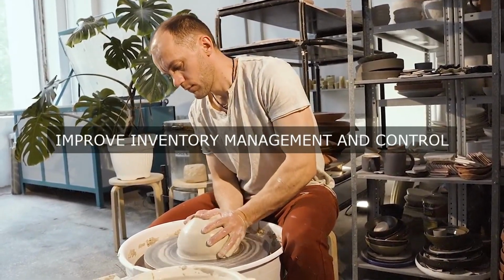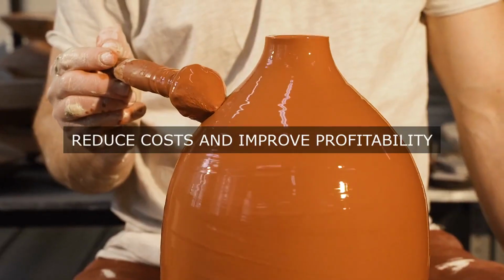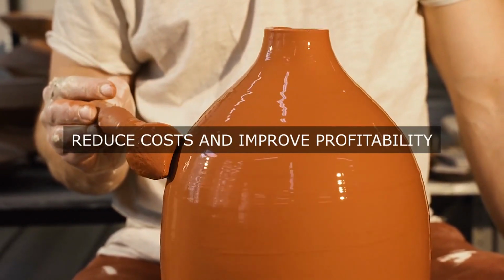Reducing environmental impact. By adopting a holistic approach to operational excellence, manufacturers can create a highly efficient, effective, and sustainable manufacturing process that consistently delivers high-quality products, meets customer requirements, and exceeds industry benchmarks.